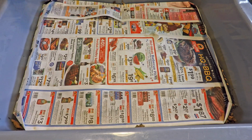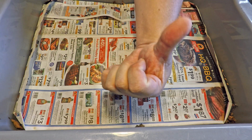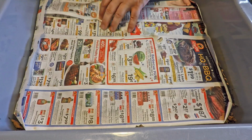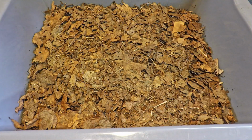Alright, so if you watch that video, and I guess once again I could leave a little video link for you up here in the corner of when I launched this bin originally. I had put some food items in here that I don't know how far along it'll be in 1 week's time, but I figured let's take a peek.